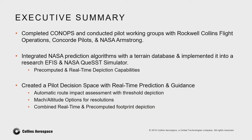So we automated a lot with automated route assessment, but then also Mach altitude combinations, showing them where their lateral combinations are, and then also threat detection, right? Because if you're going to bust your noise abatement level, you need to know when you're going to bust it and when you're not going to bust it, and then being able to show them that, but then also be able to show them a real-time prediction.